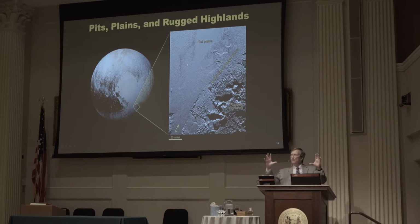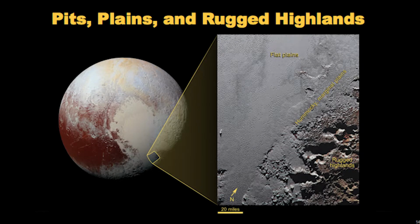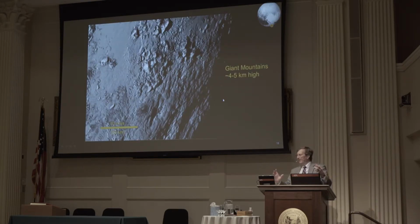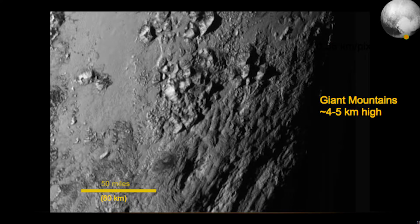In that Sputnik Planitia area, we could not find a single crater. That indicates that it's very young, geologically speaking. The upper limit is a few million years. It might even be, basically, current times. And then you get these rugged highlands. You've got mountains on Pluto, water ice mountains that are as high as the Rockies in the United States. That's what these are here, 4 to 5 kilometers high.